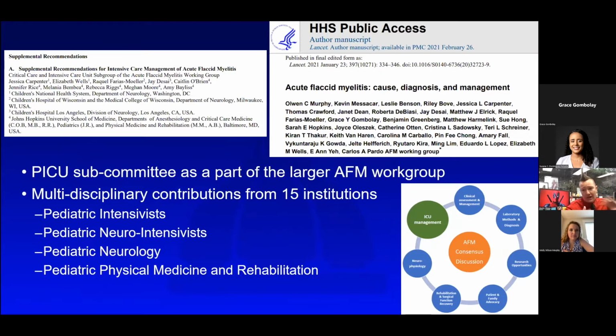All right, so now we're going to switch gears and go out of the literature. We're going to talk about some suggestions. And I'm going to say these are suggestions, mainly because we don't have enough information about AFM to really develop true guidelines, true procedures yet.